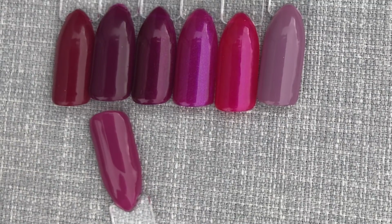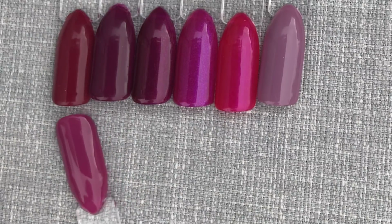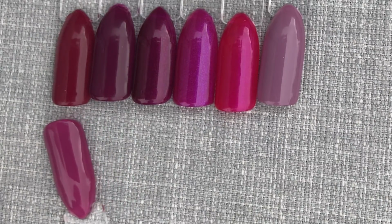Just to show you Viviant and Brazen next to each other, they've both got that beautiful cream finish, and I just thought I'd show it to you against Tinted Love because I thought this shade was going to be quite close to it, but when you see them side by side, they're actually quite different.